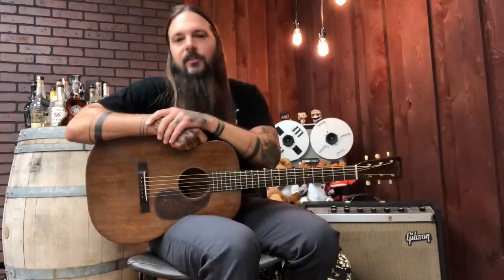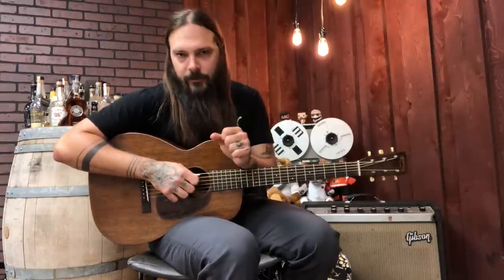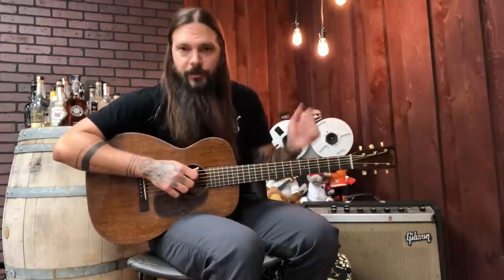Real quick, I want to share this dynamic exercise with you, and there's actually two parts to it. There's the open string part and the fretted part. Let's go ahead and start with the open string. What we're going to be doing in both of these versions of the exercise is controlling our dynamic, meaning I want you to play really soft and really loudly, and every gradient in between. So we're going to isolate the A string here, and we're just going to do a steady down and up stroke on the A string, like so. Pretty simple. You don't even need your fretting hand.